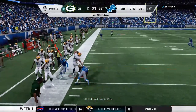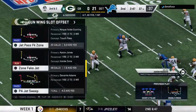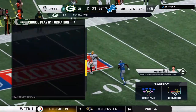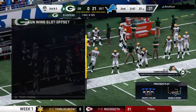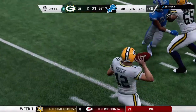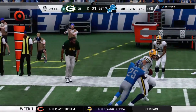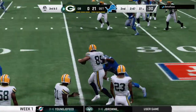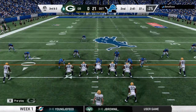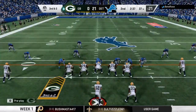Now left side, a completion to his tight end. When you execute a drag or a crossing route really well and give them a chance to let it develop a little bit, you can gain some significant yardage hitting your tight end on that one. The Packers on third down. Just 1 for 3 thus far. Here it's 3rd and 2.